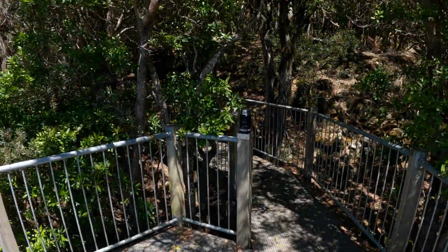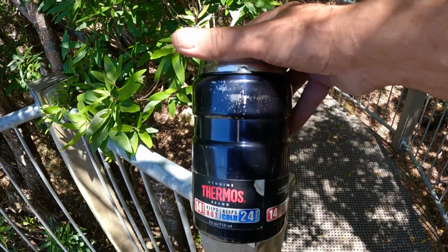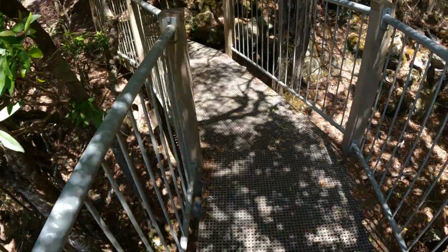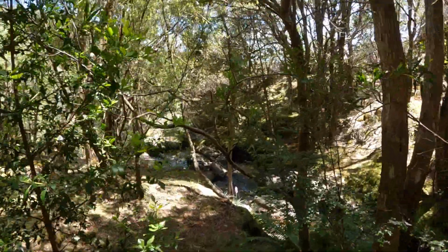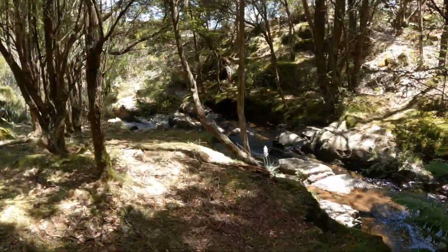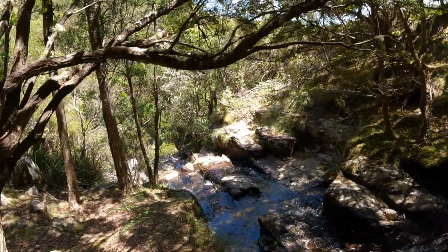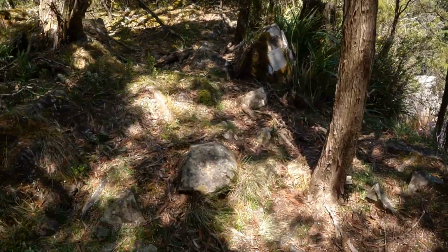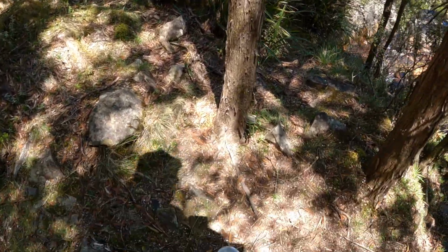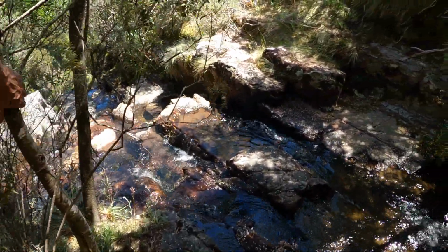Time for a coffee. Look what I found. It's a bit random finding one of these in the bush. This is the main stream leading to the falls, which is not far from here. Here's the falls.